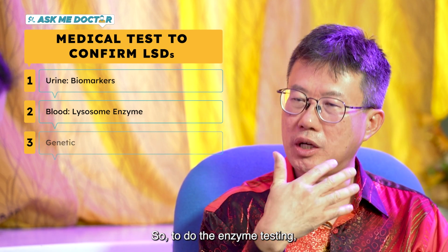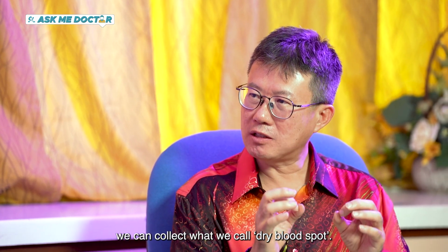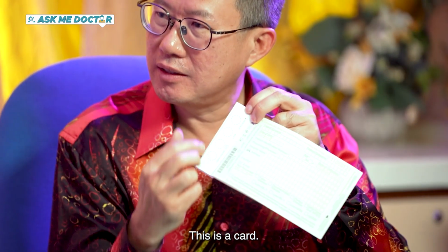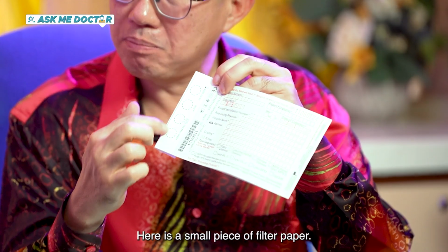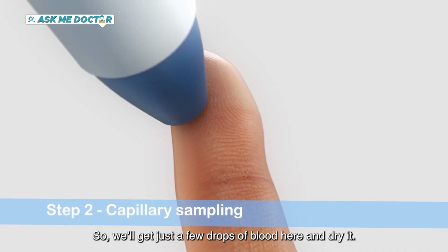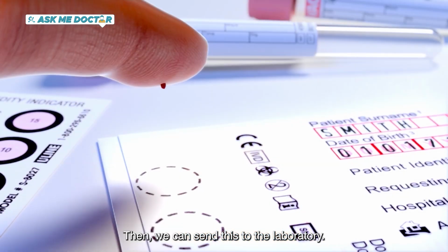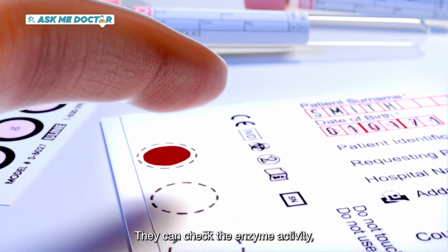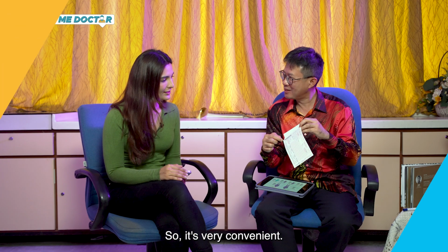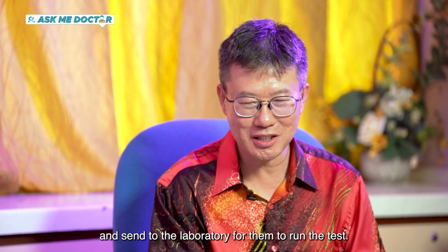So to do the enzyme testing, we can collect what I call a dry blood spot. It's something like this. This is a card. Here there's a small piece of filter paper. There's a circle here. So we just drop a few drops of blood here and dry it. Then we can send it to the laboratory. They can check the enzyme activity by analyzing the dry blood spot. I see. So it's very convenient. Very easy to collect, very easy to send.